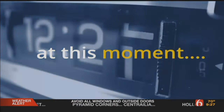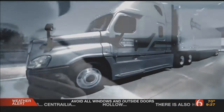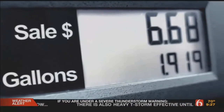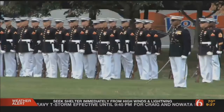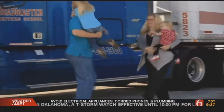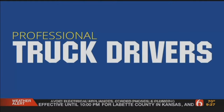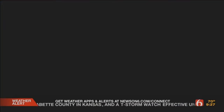At this very moment, around the clock, from coast to coast, trucks are on the road hauling the essentials. From the coffee beans that wake us up to the gas that gets us to work. Who drives these trucks? Our family, our friends, our veterans. An exclusive group of highly trained men and women who help keep America moving while building a better life for themselves and their families. They are our heroes. They are professional truck drivers. Roadmaster Driver's School. We train heroes daily.